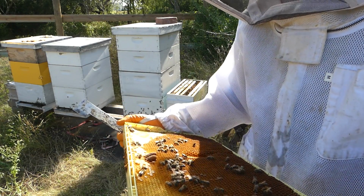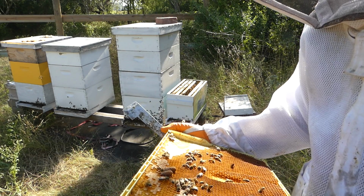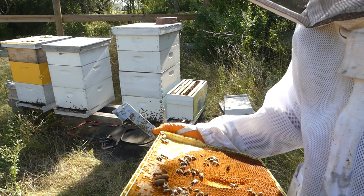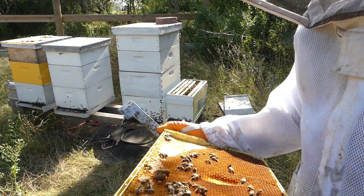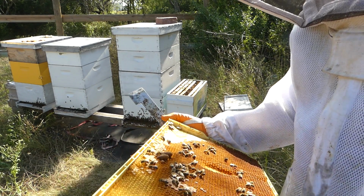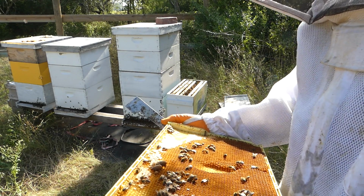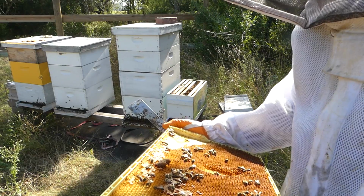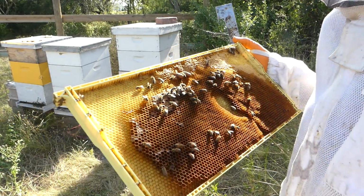They had plenty of room in that box. They only have 5 frames. It's just a nuke. It's really not big enough for a hive to carry on for very long. But if there's a lot of extra space, meaning that they haven't filled up all of the available comb, then my assumption is that they're fine for a little while. They do have some pollen, some nectar, some honey, and apparently some queen cells.